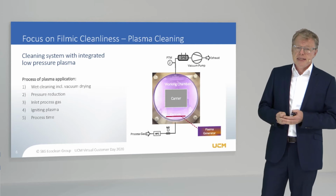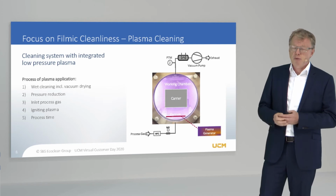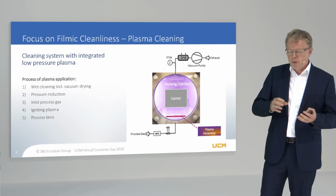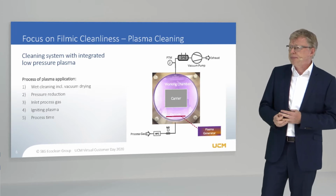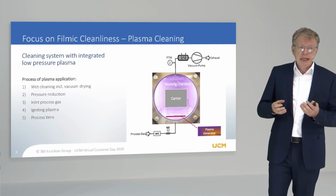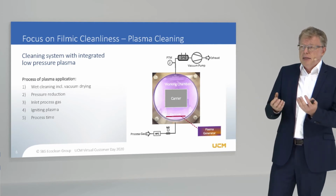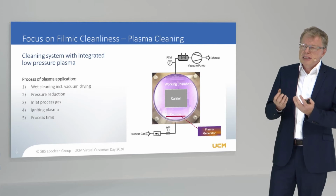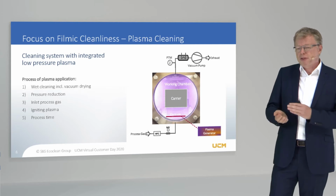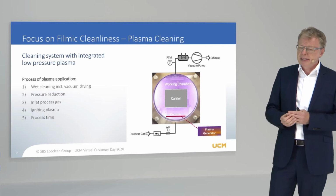The process gas is normally oxygen. So we can use pure oxygen, which works very well, or we can use normal air, which has a lower volume of oxygen, but it works as well. And then when the chamber is flooded, we do the ignition of the gas, and the result is a burning. We burn off, more or less, the residue, the last film, the last molecules of the oil, of the grease which is on the surface.